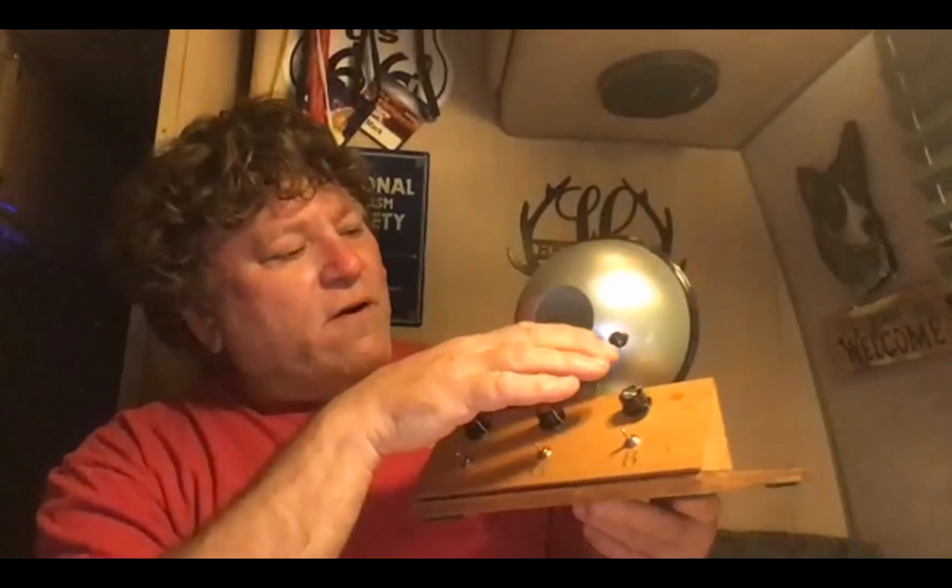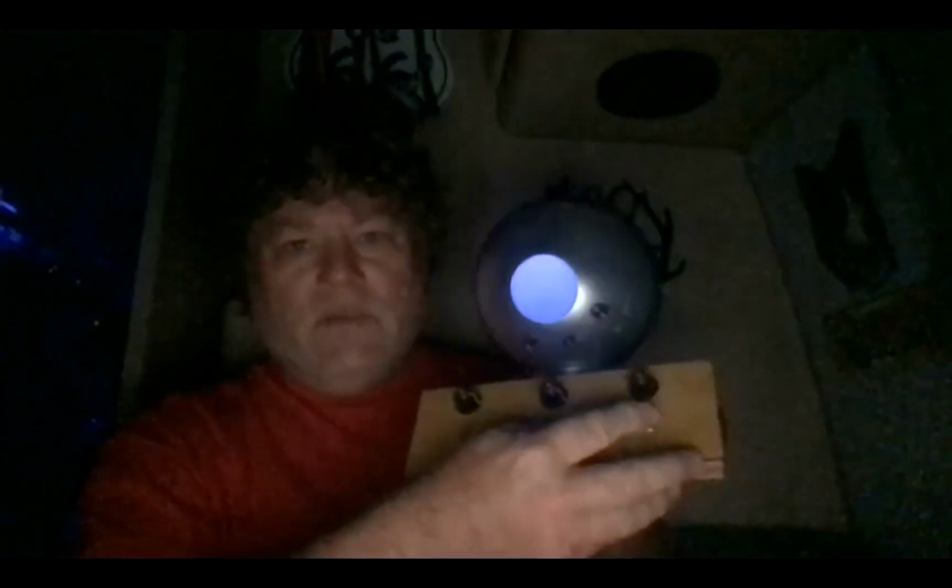And what I have are 3 LEDs, light emitting diodes. And I have a red one in here, and I have a green one in here, and I have a blue one in here.